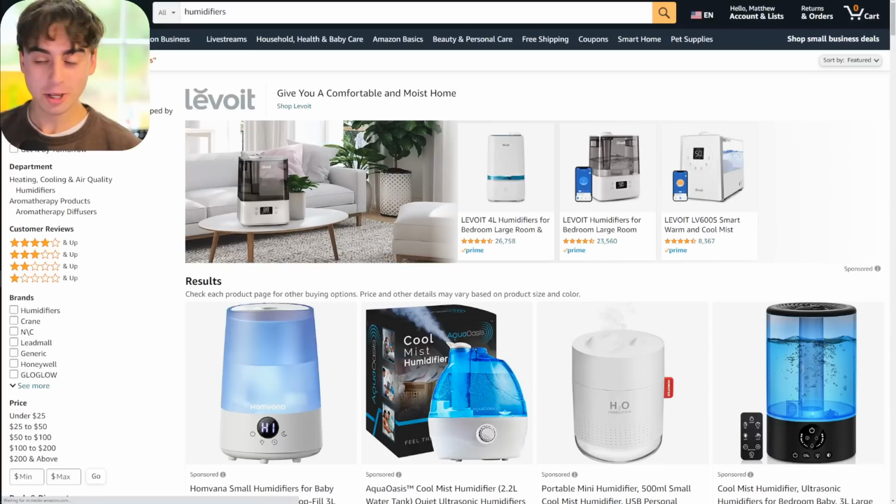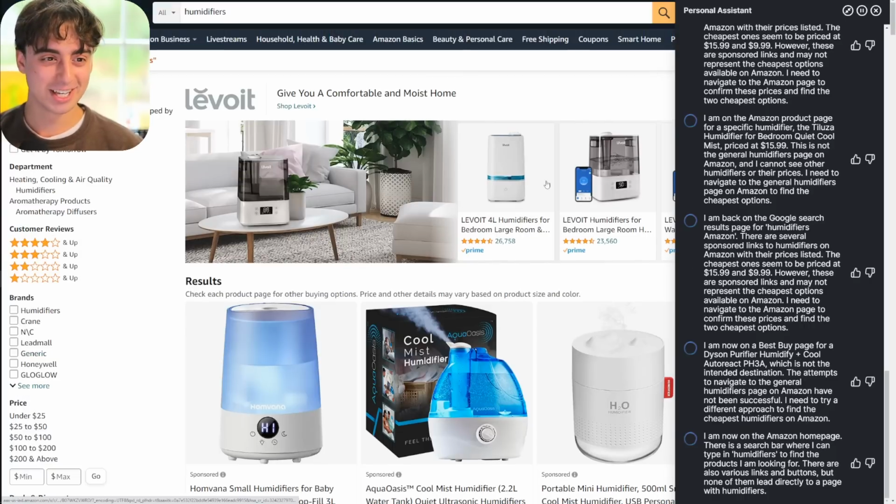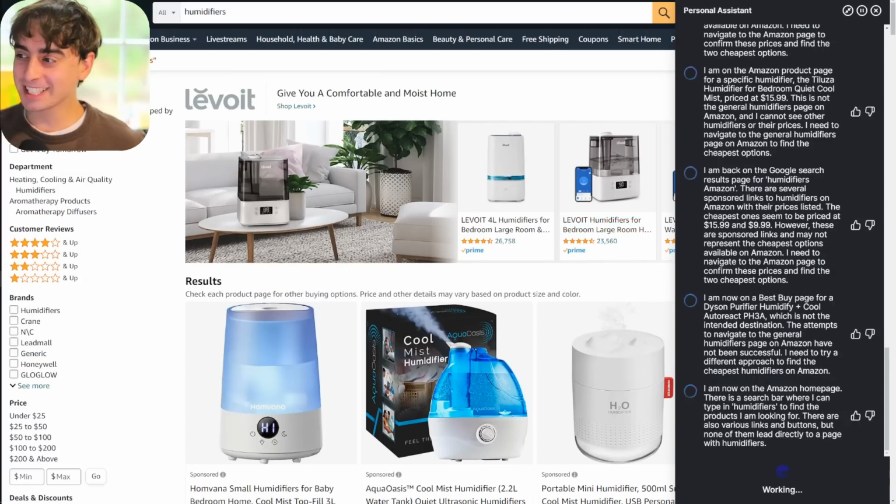Thing is getting there. Yes, we made it to the general humidifiers page. Let's go, personal assistant. Let's go. This is awesome. You made it. All right, now you can look for the cheapest one. You got this. This thing is gonna pull through, guys. It gets stuck in these loops. Like, it takes forever, but it's doing its magic. It's getting there. I'm so proud of it. Come on, little AI.